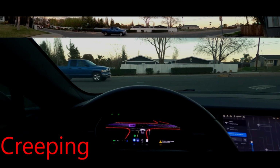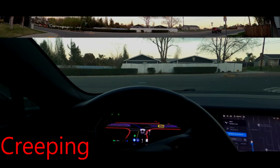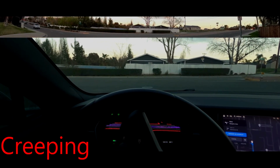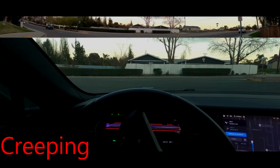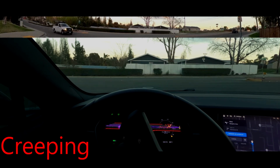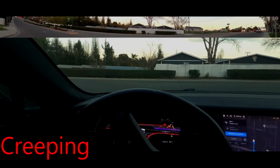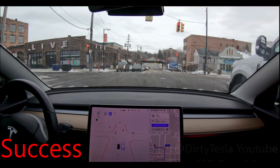Autopilot's making me out to be a liar right now by creeping forward as cars are going by. So I really don't know, that's what I'm saying with the inconsistency. I don't know the reasons it does what it does. Sometimes it behaves super crazy well, and other times it behaves like a computer. Autopilot does take the right of way, even with the truck approaching from the left in the right-hand lane.